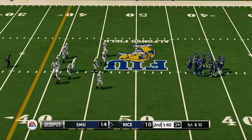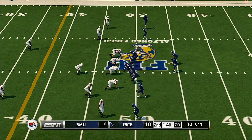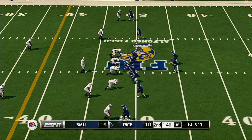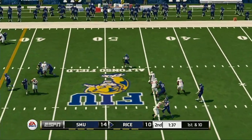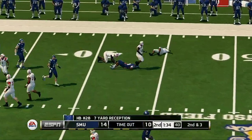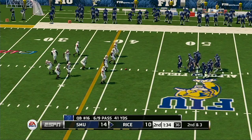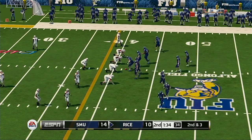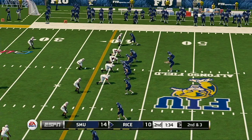In a game that's this close, you can't afford to waste possessions. Quick pass. And he's tackled at about the 41. You can tell he's got a lot of faith in his wide receivers. Even when he's a little bit off target, they can pull it in and make something happen.